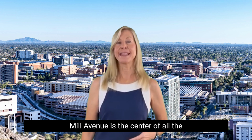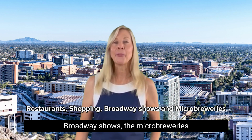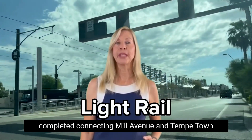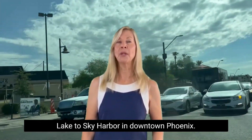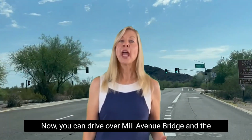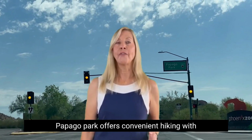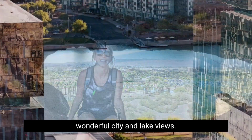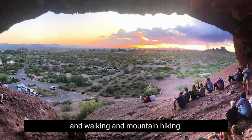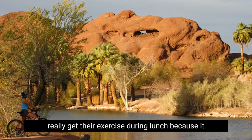Mill Avenue is the center of all the activity, including the restaurants and the shopping, Broadway shows, the microbreweries, and other entertainment. Now, in 2008, the light rail was completed, connecting Mill Avenue and Tempe Town Lake to Sky Harbor and downtown Phoenix. Now, you can drive over Mill Avenue Bridge, and the Phoenix Zoo and the Papago Park will be located there. Papago Park offers convenient hiking with wonderful city and lake views. The paths are great for running and walking and mountain hiking. In fact, people working in the area can really get their exercise during lunch because it is so convenient.